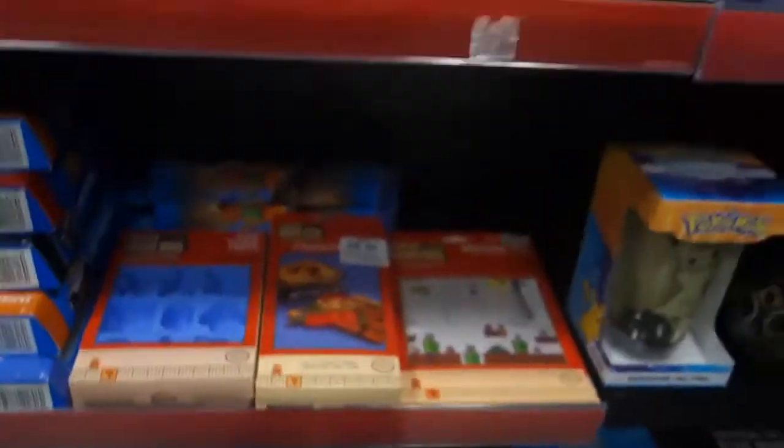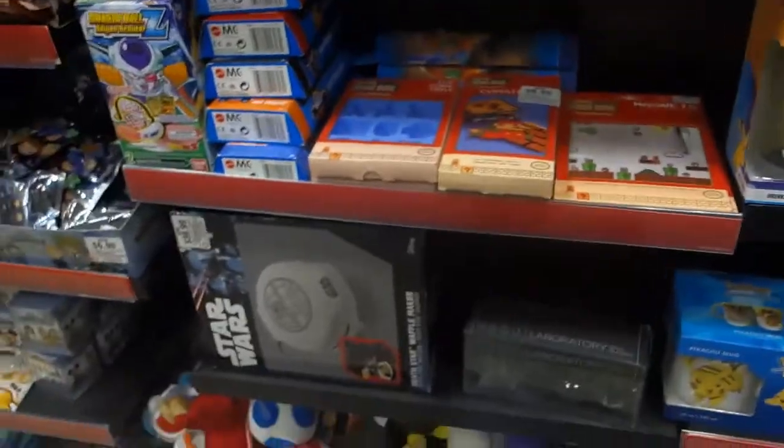But they do have plushes of the Mario characters. And the neighbor from Hello Neighbor. Here's some other Mario stuff. And yeah, this is very cool.